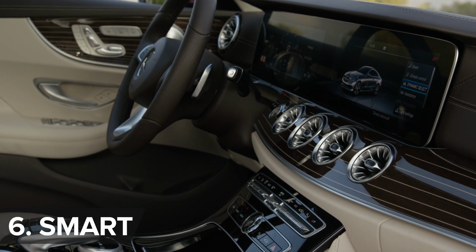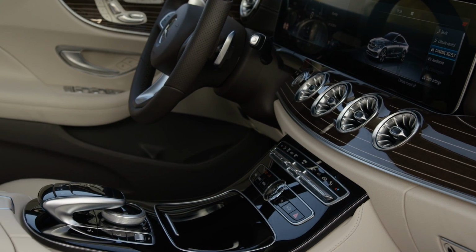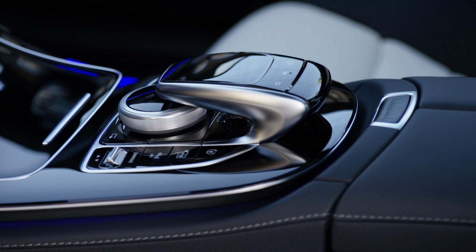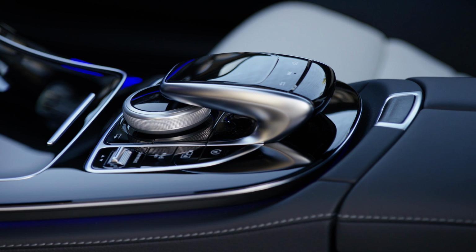You won't need to rummage about in your bag to find your phone's USB cable anymore, because the E-Class Coupe is now available with wireless phone charging. Simply pop your compatible smartphone in the tray and it will charge without wires, while also using the car's aerial to enhance your phone's signal.